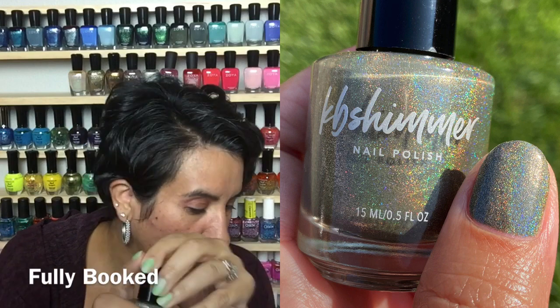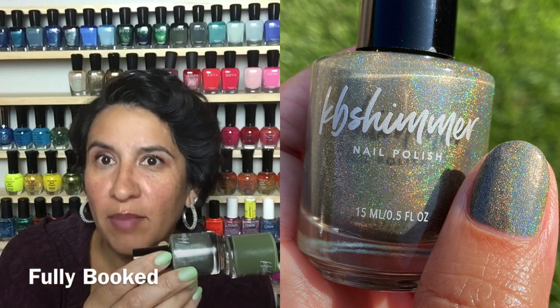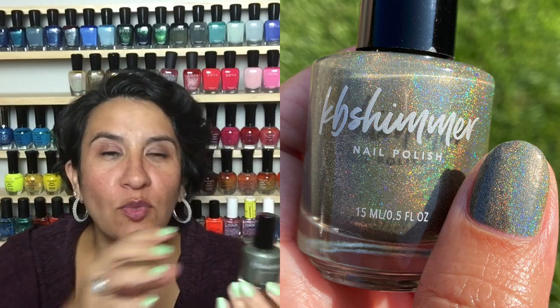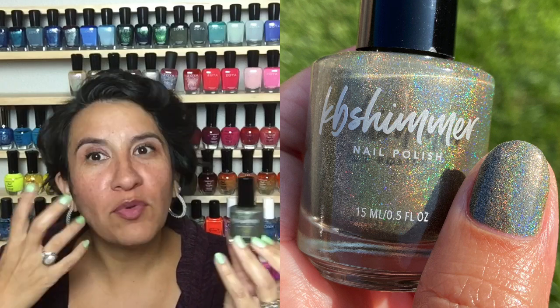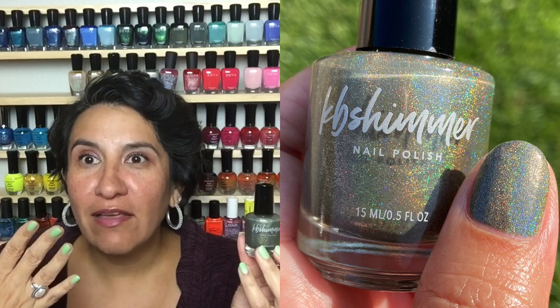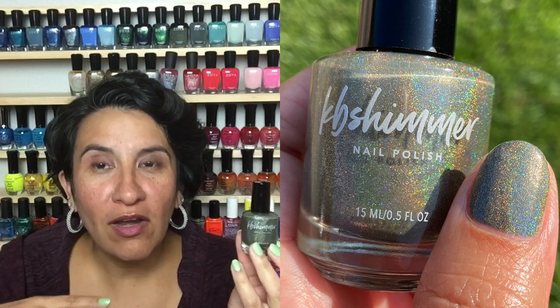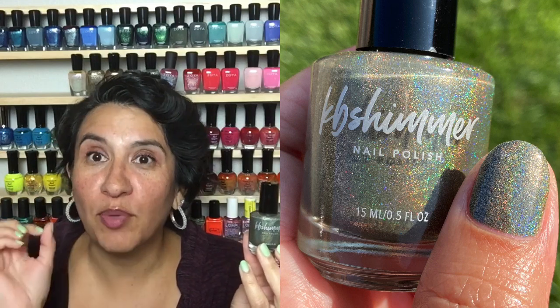I sort of feel like these are similar in base color, and then this just has the extra holo. I feel like this is just one of those colors, like when your nails are shorter and you put it on and it's really dark and really vampy, very fall, very sexy. And my nails are the perfect length for this type of shade for me right now. So when I put it on to do the swatch pictures, I was just like, man, this is perfect.